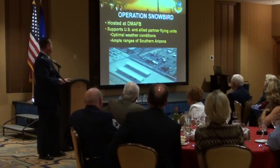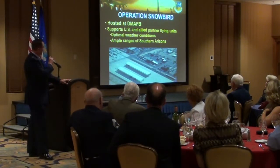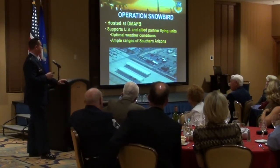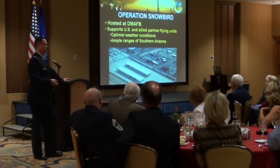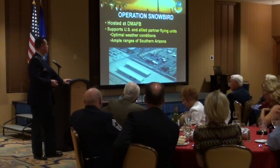Also, we have Operation Snowbird, and this is also at Davis-Monthan. What we have is a little 8-acre piece, and if you have a chance to see it, the road curves right by it, and it's a weekend, so they won't be there. But what it is, units that have airplanes from the cold northern areas like Indiana or Minnesota or Vermont bring their airplanes out here in the wintertime, and they fly in Arizona, and they base out of here. And they're all Air National Guard Reserve units, so we actually have a place to put them. So we're the host for the warriors that come down from the north.